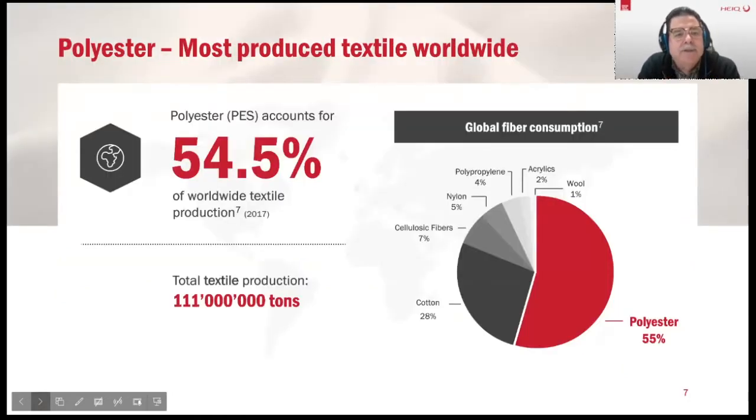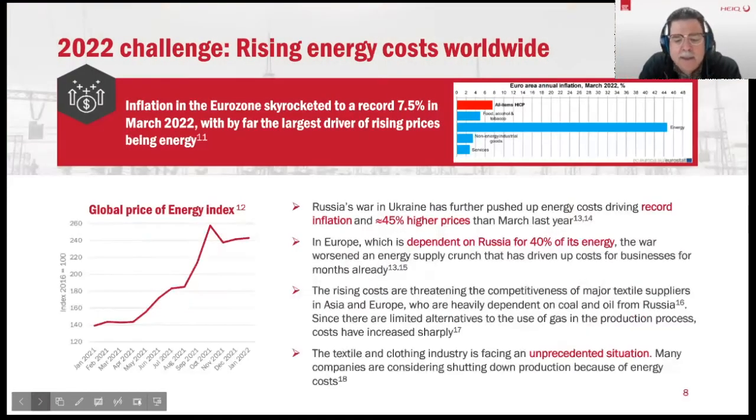So polyester is the most produced textile worldwide. Close to 55% of the world textile production. 111 million tons. Next slide.